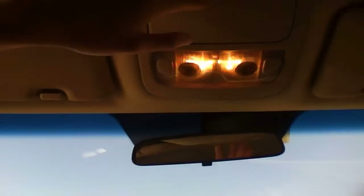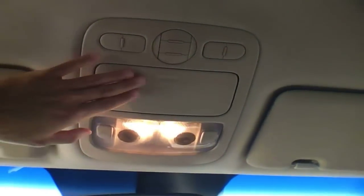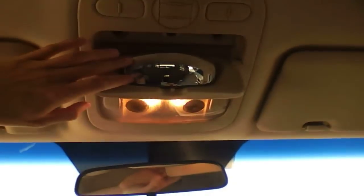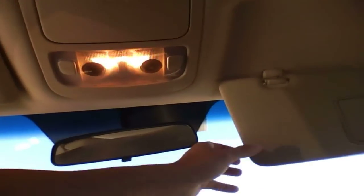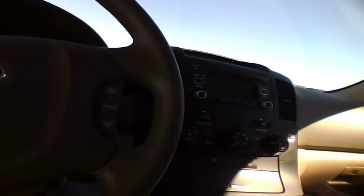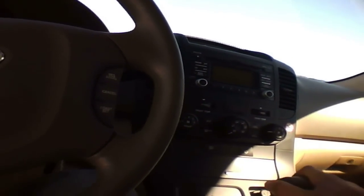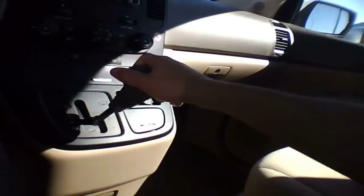Up above, you have the markings of what buttons you would have had you would have a better trim. As a mirror. Sun visor has a cheap feel to it. It feels like a piece of cardboard that was just wrapped in vinyl. It feels quite flimsy. No lights. I don't recall how many speeds this transmission has, but for the moment I could just say it has manual shift mode.